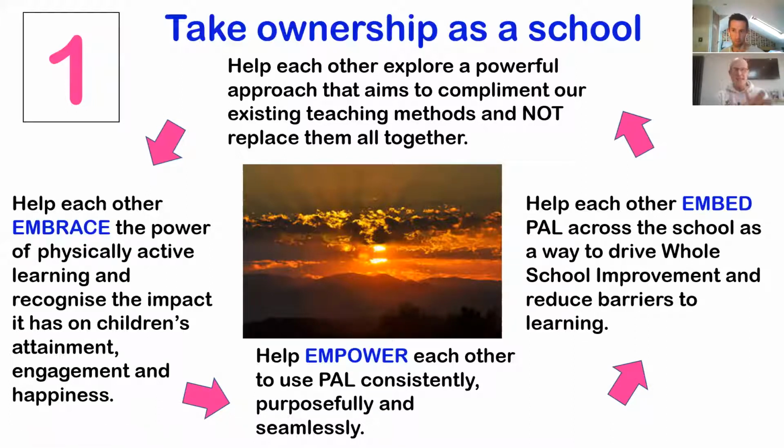This isn't here to replace the writing in the books. There's really important evidence that you need to show. It's here to complement that, not to replace it. So take ownership as a school, everybody's responsibility, have those conversations from the SLT and top down, and don't bypass that step. It's really important if you want sustainable active learning.